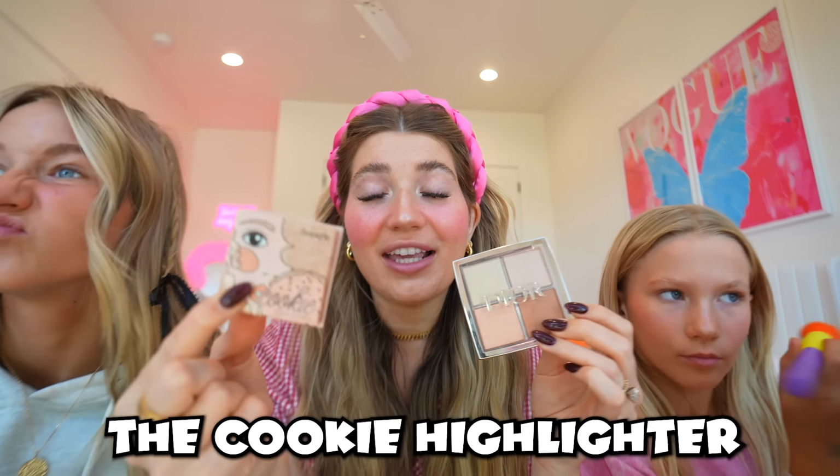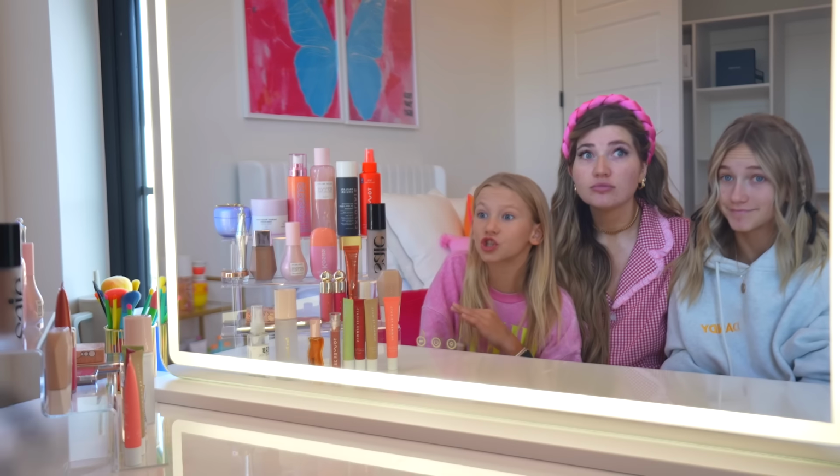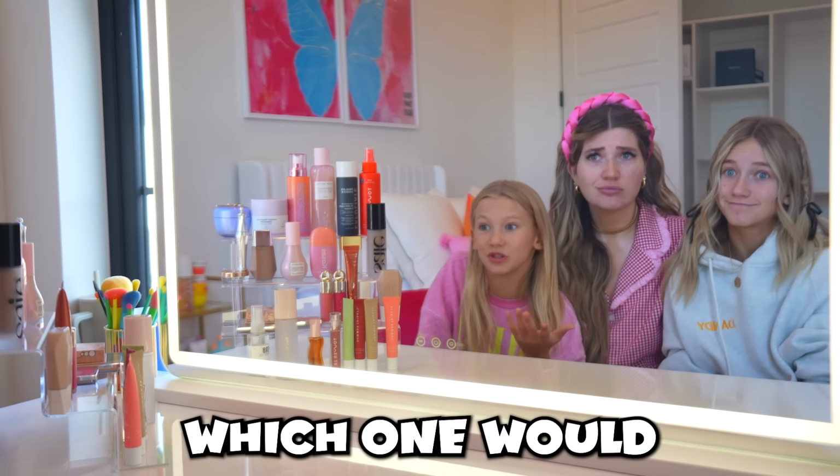Oh! I love it. Okay, out of the two, I've tried both, and I really like the Cookie highlighter. I feel like it's the perfect color. So many lip glosses to choose from. Which one would you guys choose?